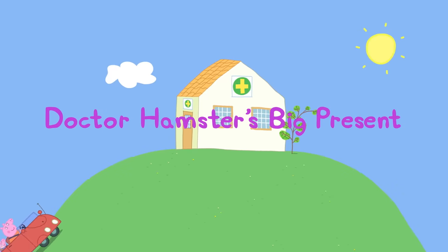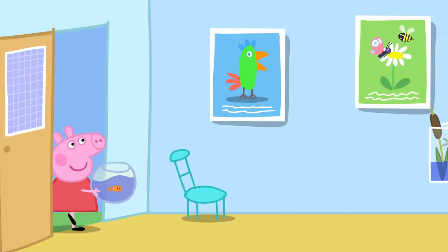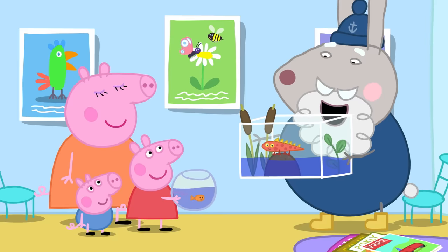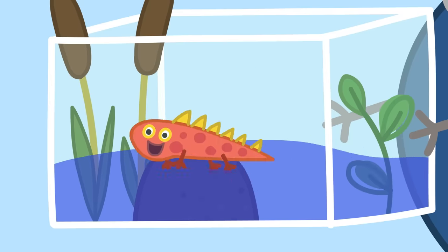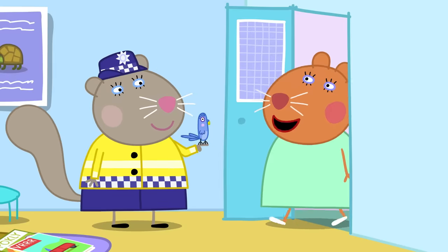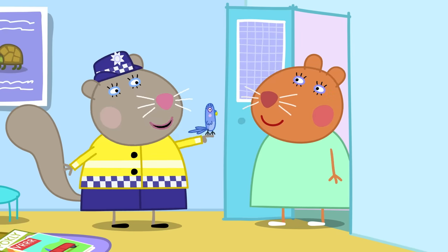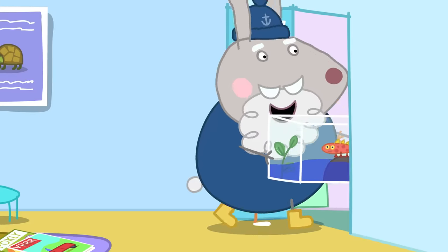Dr. Hamster's big present. Peppa and George are taking Goldie the fish to the vets for a checkup. Ahoy there, Peppa and George. Hello, Grumpy Rabbit. What are you doing here? I brought Nigel for his checkup. Nigel is Grumpy Rabbit's pet newt. Hello, Nigel. Next year, your birdie gets lots of rest and it'll be singing like a canary in no time. Oh, music to my ears. Bye! Next, please. That's us, Nigel.